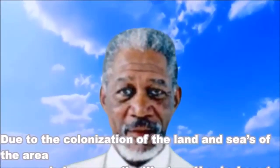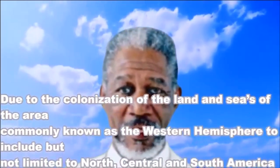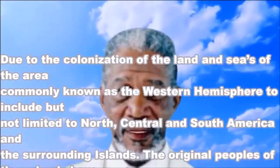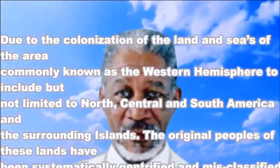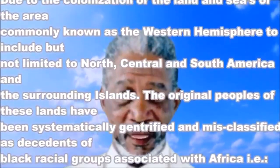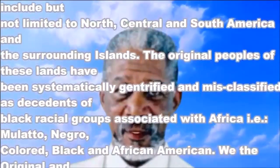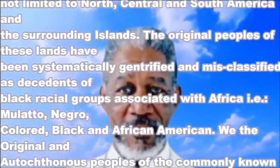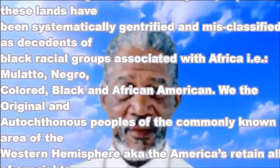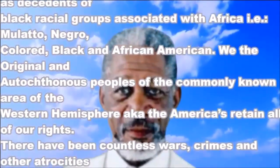Due to the colonization of land and seas of the area commonly known as the Western Hemisphere, to include but not limited to North, Central, and South America and the surrounding islands, the original peoples of these lands have been systematically gentrified and misclassified as descendants of black racial groups associated with Africa, i.e., mulatto, Negro, colored, black, and African American.